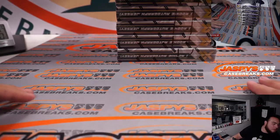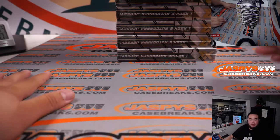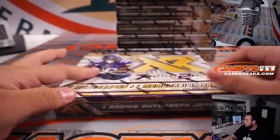Clippers Lakers playing right now. Clippers up by 2. Make it 4. With 2 minutes left. Here we go.